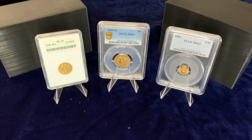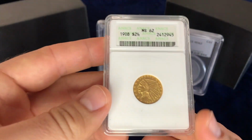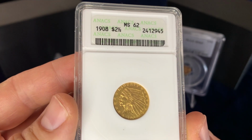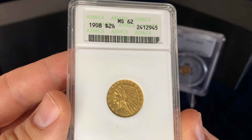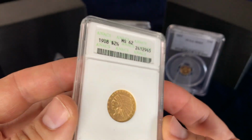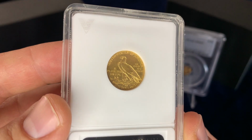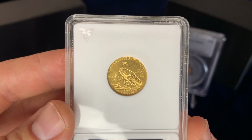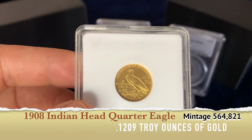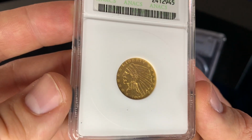So let's take a look at the first one here, which is a first year of issue 1908 $2.50 Indian head eagle. And this is a beautiful small piece, roughly 1/10 of an ounce of gold, but definitely packs a lot of value.